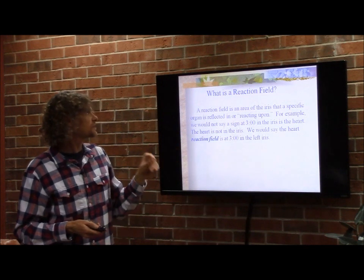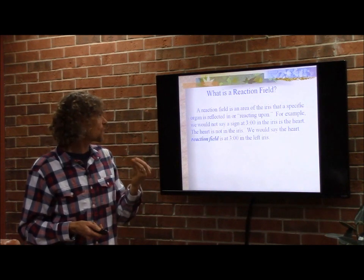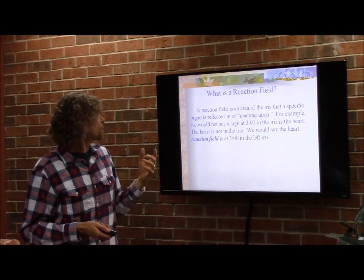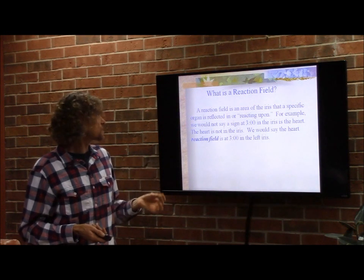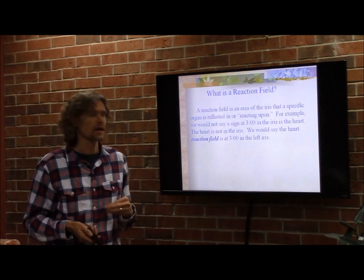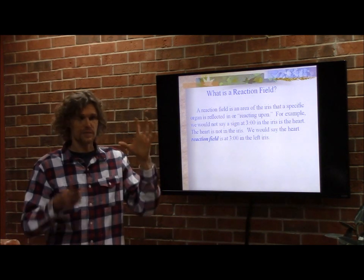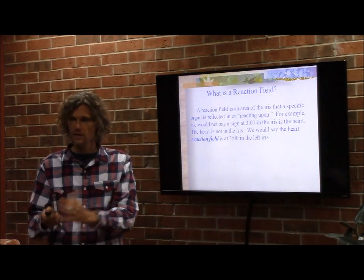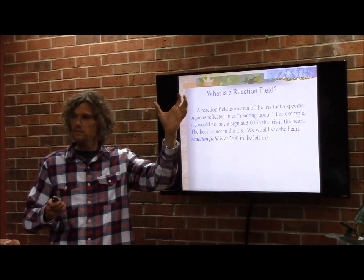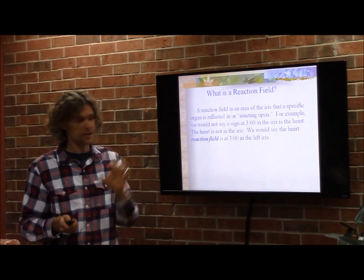A reaction field is an area of the iris that a specific organ is reflected in or reacting upon. So we would not say a sign at 3 o'clock in the iris is the heart. The heart is not in the iris. We would say the reaction field is at 3 o'clock in the left iris. In other words, because of the nerve connections, it's showing a response based on the nervous connection into the eye.